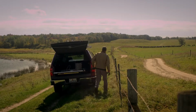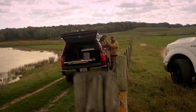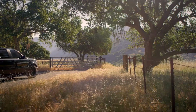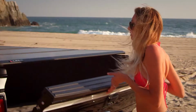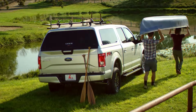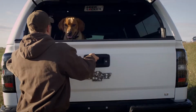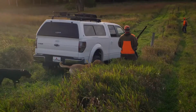There was a time when a truck was just a working man's tool. When you saw a truck, you knew what it was for. Not anymore. Today, a truck is as individual as the individual who drives it. And there are millions. What about your truck? What do you use it for? What's your thing? A better question might be, can you get more out of your truck than you do now?